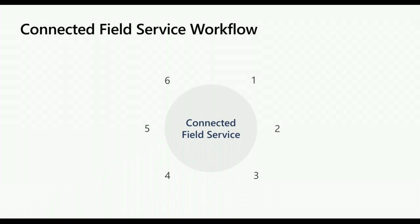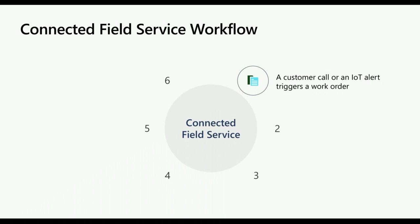Typically what we see is that either a customer will call in, maybe they'll hit our portal, right? Maybe they'll send us an email. But more and more what we're seeing is a device itself can actually send an alert when something's wrong, right? A temperature is increasing or decreasing, humidity is off, things along those lines that can trigger automatic notifications and work orders. And so we're going to show you how some of that can work.